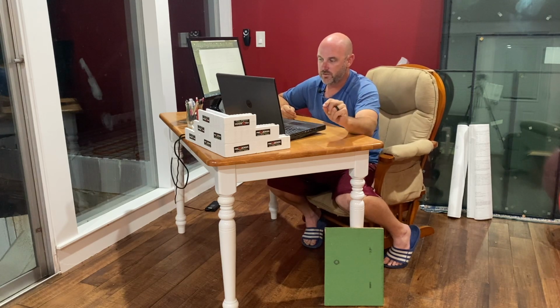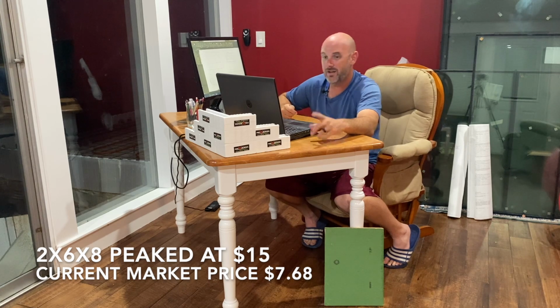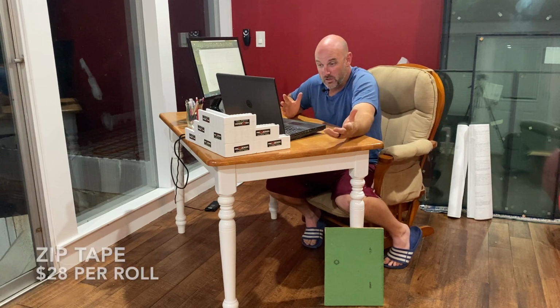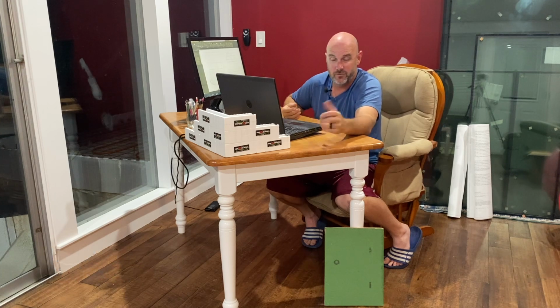2x6, 8 footers for that 4x8 wall. They were peaking at like 15 bucks a piece, which is crazy again. 2x6s are right now 768, so they're about half of their peak. Tape is back down to pretty much normal, 28 bucks a roll for zip tape, which is kind of what we've been used to paying for years.